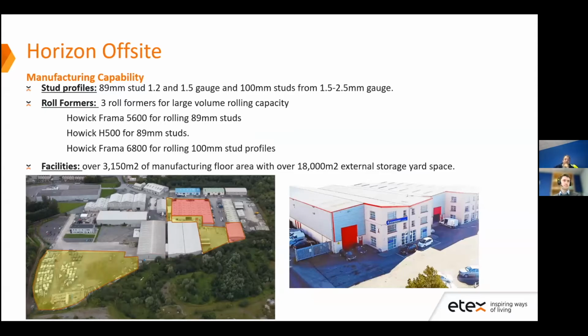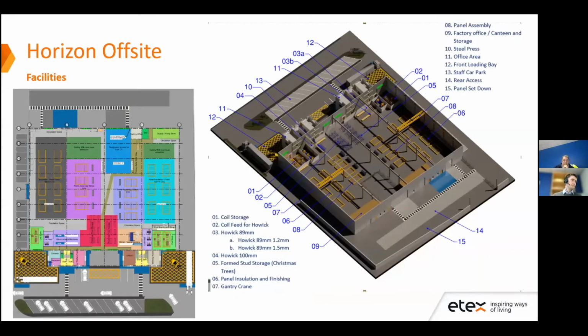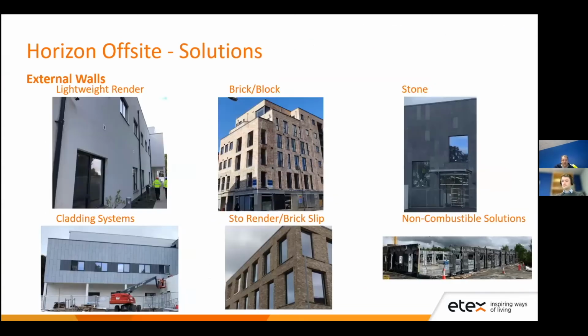At present, we have 3 machines, 3 different roll formers, creating different profiles, and the profiles are specific to the design that we're doing. Again, it's a facility that we were very lucky to get, and there's big room for expansion. That's really just a quick introduction to Horizon. I'm going to hand you over to Darragh Ryan now, and Darragh will take it from there.